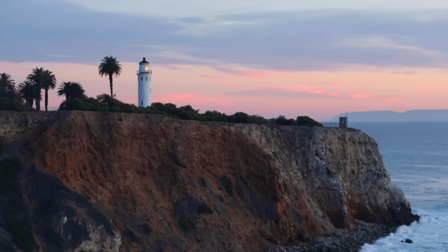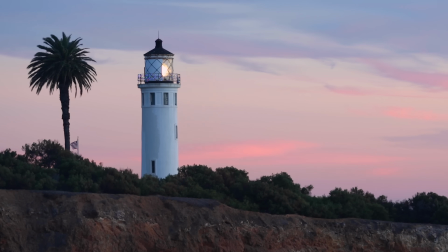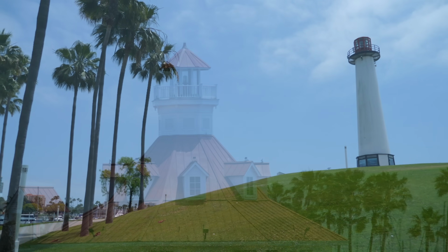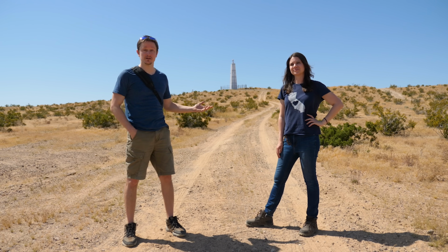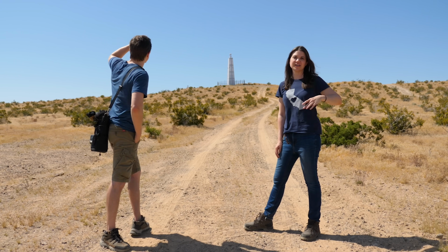Lighthouses. We're all familiar with them. These towering structures line coastal areas around the world, providing navigational aid for ships at sea, especially during low visibility conditions, such as fog or nighttime. So what the heck is this lighthouse doing out here in the middle of the desert? Find out as we explore the Desert Lighthouse of Hinckley, California.